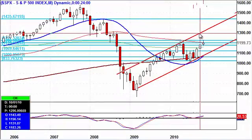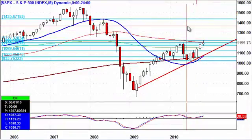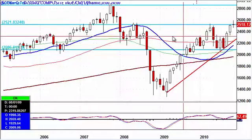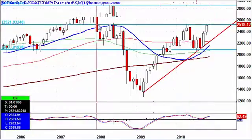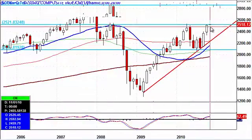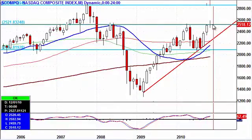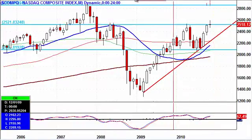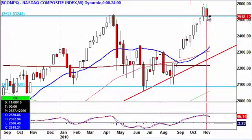In fact, this shows up even better on some of the other indexes. Taking a look at the NASDAQ Composite, here you can see the same thing. We've run into this resistance. It's no surprise that it's testing this area. We'll flounder around. We'll see that with the consolidation swing patterns on the daily, with weakness on the weekly.